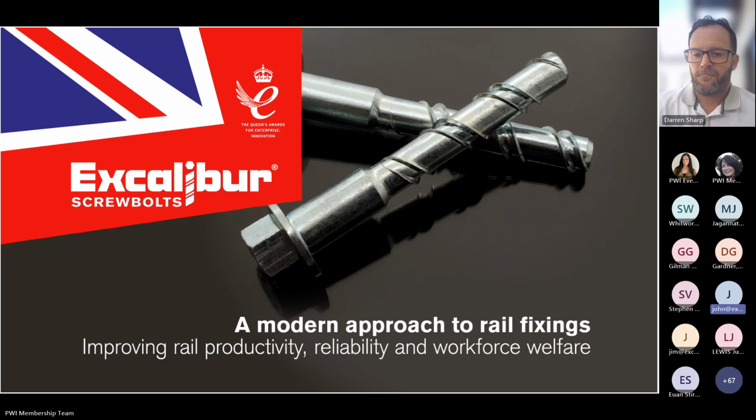To answer the question that's posed, we have done testing into composite sleepers, but as I say, the original tests were focused on getting the product approvals for the timber sleepers. So as far as we're aware, anything that's got approval in timber sleepers also has approval in the composites.